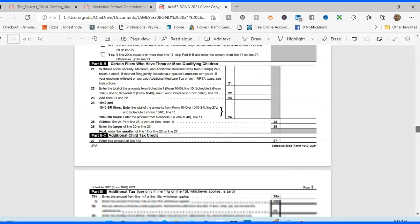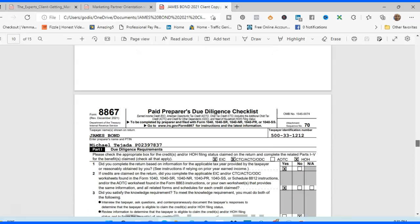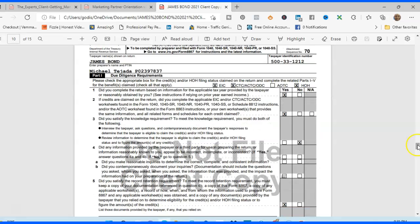And then from there, we scroll down to 8867. We went over that the other day, how we fill this out. We check box EIC, and we check this child tax credit, additional child tax credit, and other dependent credit box, and the head of household box. So those three boxes we had to physically check, because based on what software you use, it will not automatically do that for you. You might have to manually do that. So you got to know your stuff.